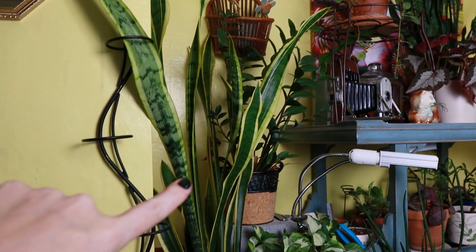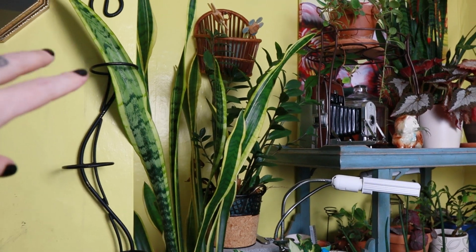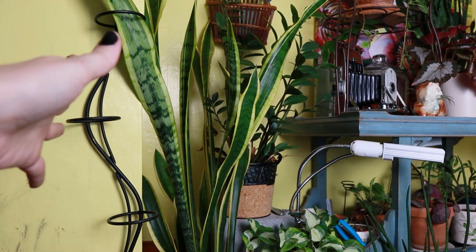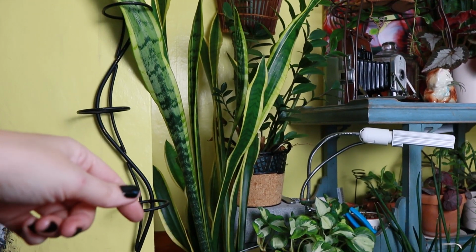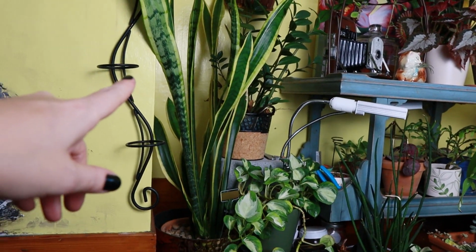And lastly, this Sansevieria, or Dracaena, whatever you want to call it, is one of my oldest plants. This one came from my best friend growing up. She moved to Texas probably like 15 years ago now, probably a little bit longer than that, and she gave me some of her house plants before she left, and this is one of them, so I've had that one for quite a long time.